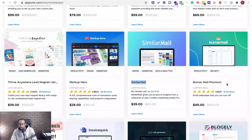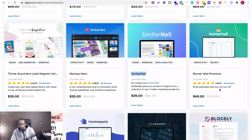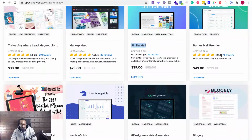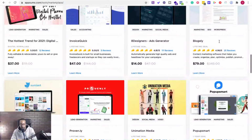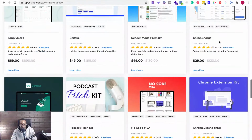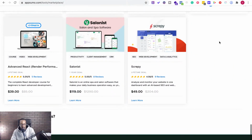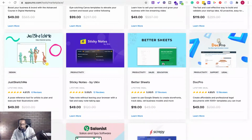I saw this online earlier, Burner Mail Premium. I saw that also. Someone was messaging me on Twitter about that. That also is something interesting to me. There are so many. See, this is a dangerous place for me. It just keeps getting more and more in here. I can't be on this page that long. Of course, my boy Andrew, Better Sheets. He's killing it. Just Sketch Me, a pose reference tool for artists to plan and execute their illustrations.